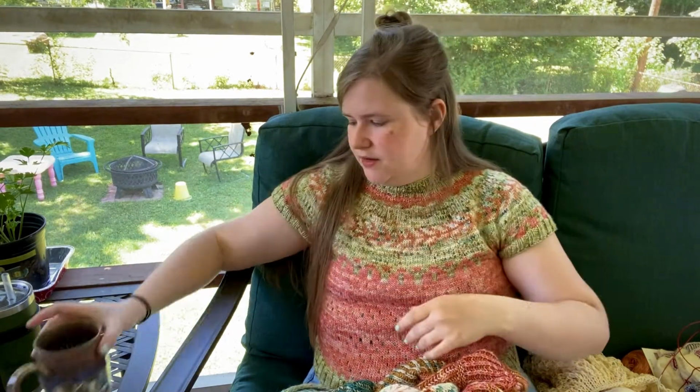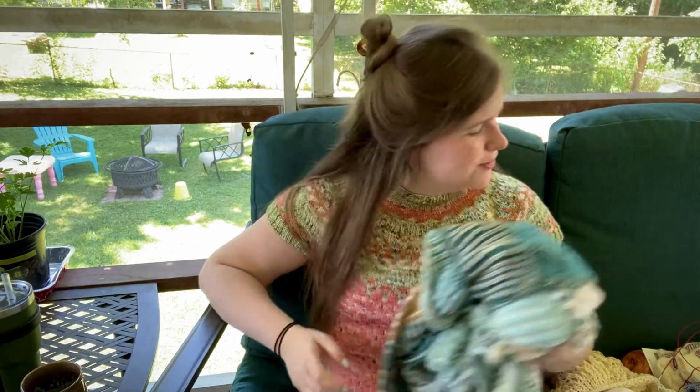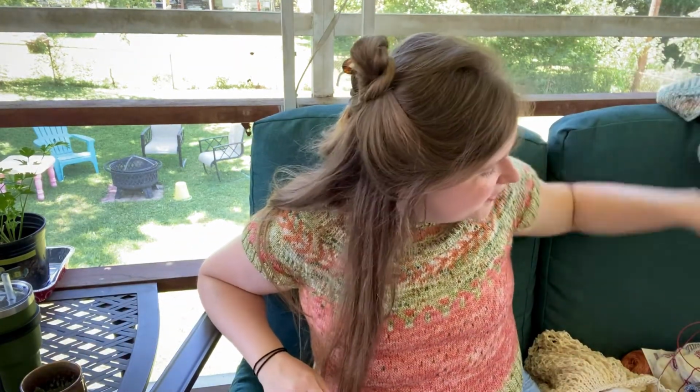And like I said, we'll talk a little bit more about the make along here in WIPs, but that's my other finished object. Oh, and I actually have two more, sorry. I've been knitting a lot lately.